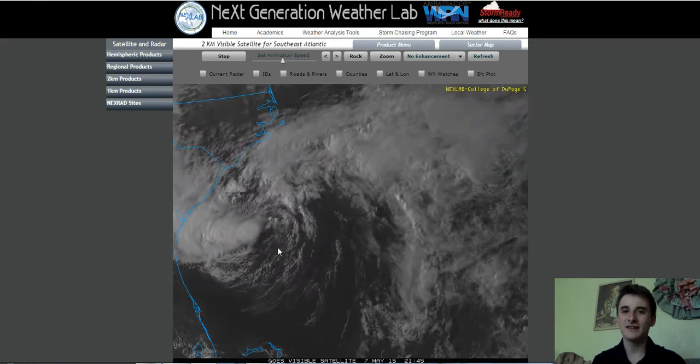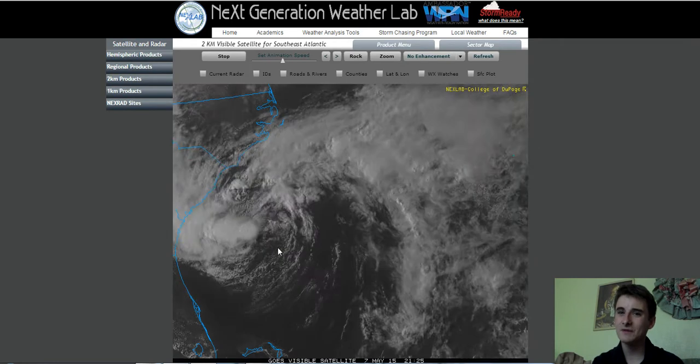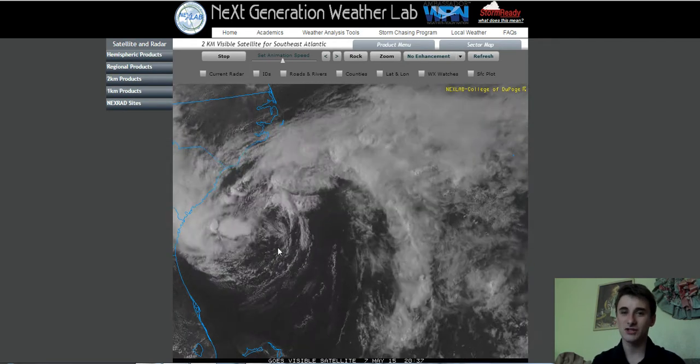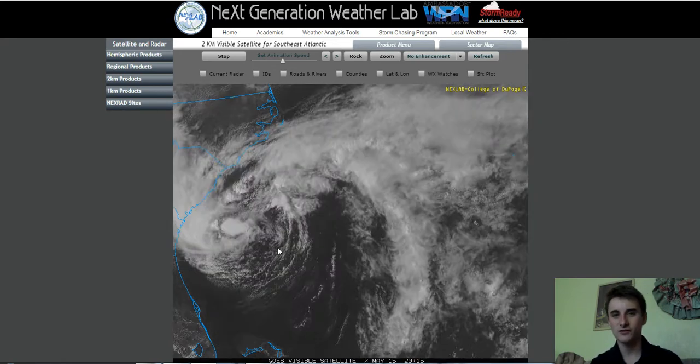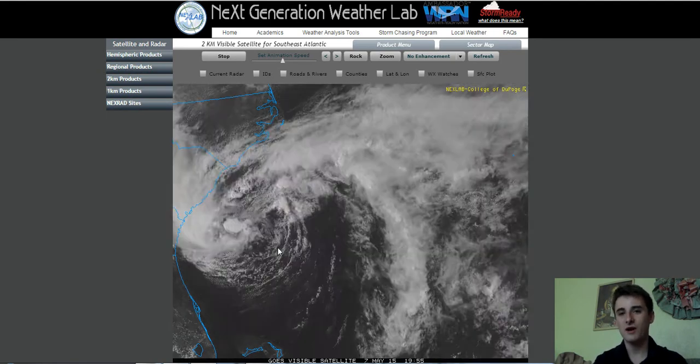Right now it really looks like it's going to maintain the strength that it is right now, if not even weaken a little bit, but it is something we've got to watch. You never say never, and there is potential that this could actually strengthen over the next couple of days, as it is kind of just sitting out here in the Gulf Stream. Really nothing to kick it out too quickly. So we've got to watch this closely.